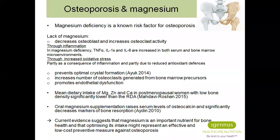And a lack of magnesium also increases the number of osteoclasts generated from the bone marrow precursors. And it also promotes endothelial dysfunction. So we talked about the nitric oxide. So less nitric oxide would be produced, causing the blood vessels to be more constricted than usual. And some have suggested that osteoporosis could be a vascular disease of the bone.